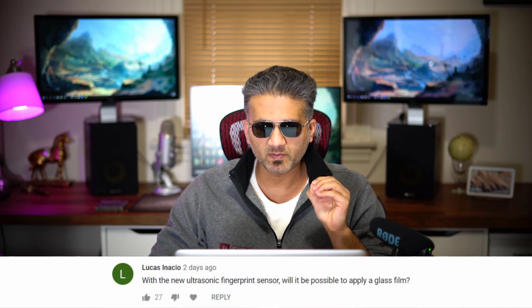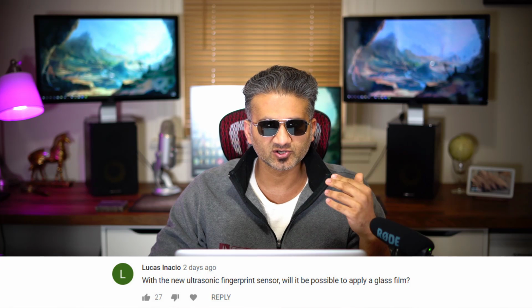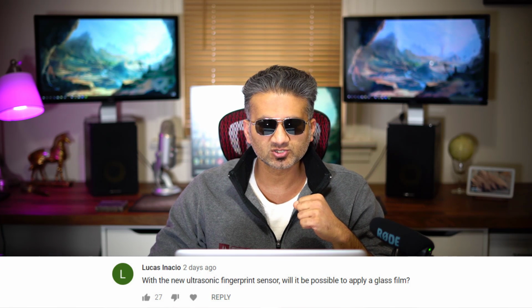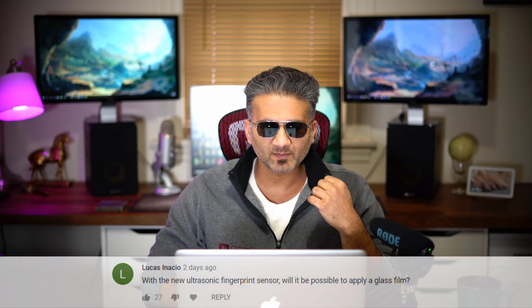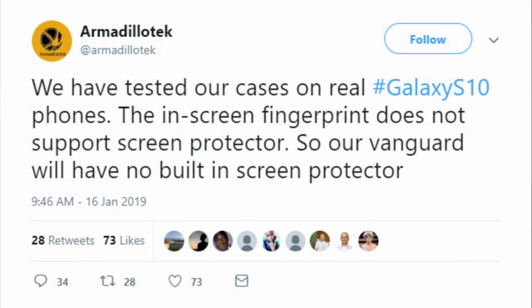The question is, with the new ultrasonic fingerprint sensor, will it be possible to apply a glass film? To answer that question, I did some research and I came across an article that was published on Tech Radar. Basically, they noticed a tweet from a case manufacturer that claimed that the screen protectors are not going to work. This manufacturer is Armadillo Tech, and they manufacture cases and screen protectors. Using the materials that they use to build screen protectors, the in-display fingerprint sensor on a real S10, again, it's their claim, did not work properly.